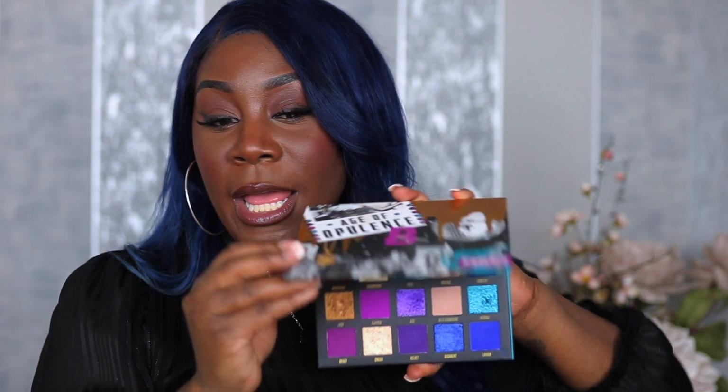The formulas of these palettes, the pigmentation, the shimmers, the size of the pans, the packaging, for the price, you cannot go wrong. I'm sorry, you can't go wrong. I've got the new Romantic one, which came out I think also last year, actually, around Valentine's. Book of Magic unfortunately has been discontinued. And then lastly, the one that I have recently tested out is the Age of Opulence one. I'm here for more. Bring them all to me.